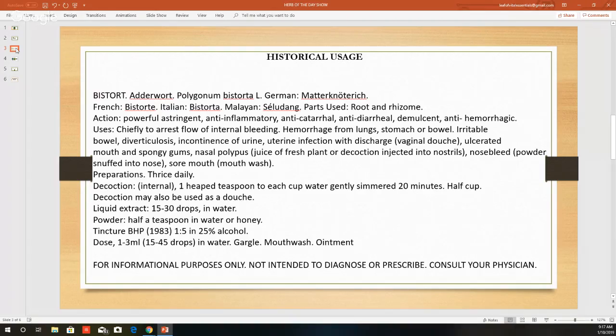It also has been known to be in the liquid extract form. And if you're going to use that, you need about 15 to 30 drops. You're going to put that in some water, and then you can take it that way. Also, the powder form, you're going to do about 1/2 teaspoon in water or honey, all right? Now, when you're talking about a tincture for Bistort, you're going to do a 1:5 ratio here, and you can do it in about 25% alcohol.